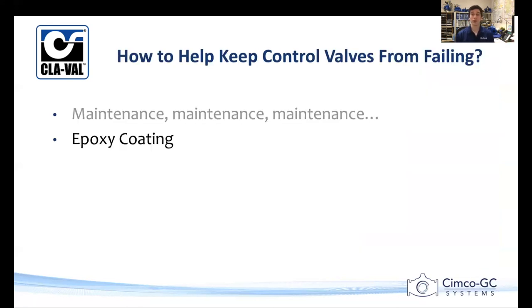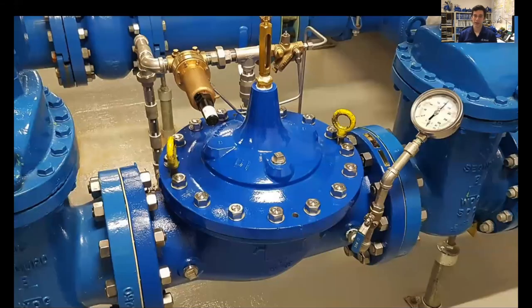Another thing to do to keep our control valves operating smoothly is to put some epoxy coating on those valves. Nice shiny blue not only makes it look pretty, but it helps protect the internals of the valve. Clay Valve gives you the option of choice. If you don't say so, it could be not epoxy coated. The majority of valves that we manufacture and sell are epoxy coated. It's just a really simple addition to make sure your valve is protected.